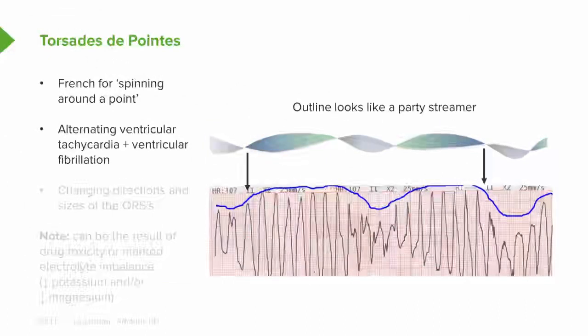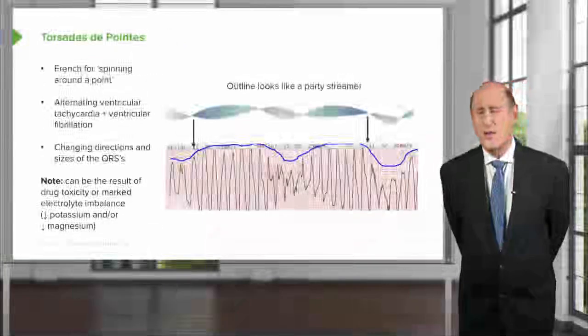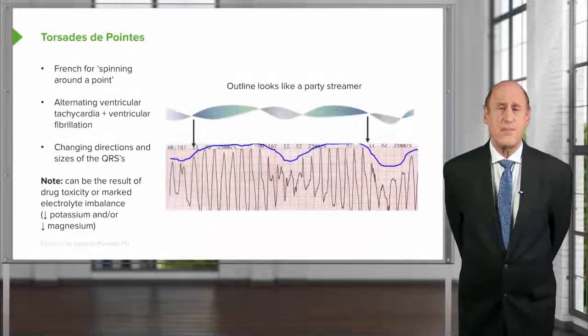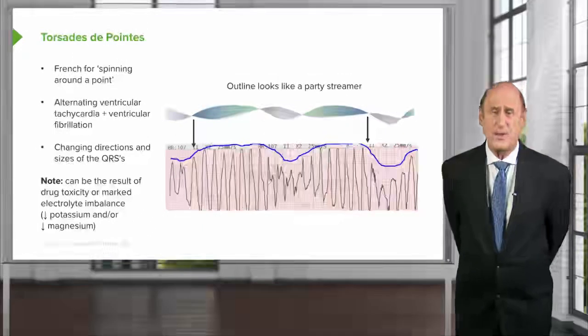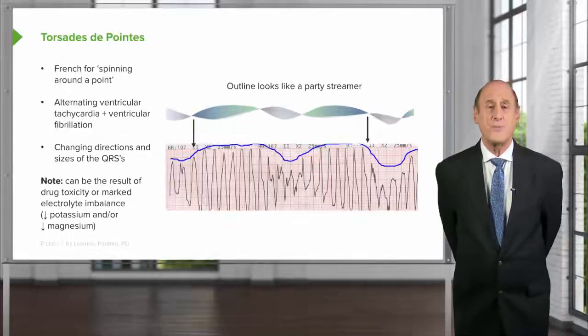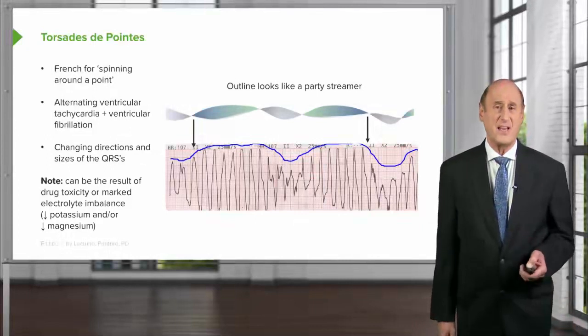Usually the blood pressure is very low and the patient has cardiac arrest. The QRSs keep changing their direction and sizes like the party streamer. And it's often the result of a drug toxicity. For example, we'll talk about that in a later lecture. Many of the central nervous system drugs have an increased risk for the development of this arrhythmia, or it's due to markedly decreased blood potassium or markedly decreased blood magnesium.